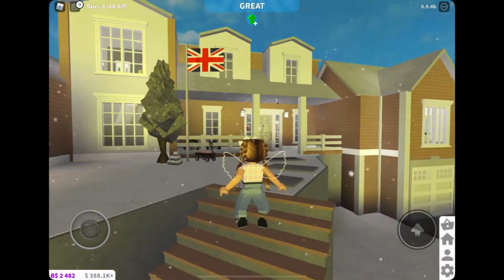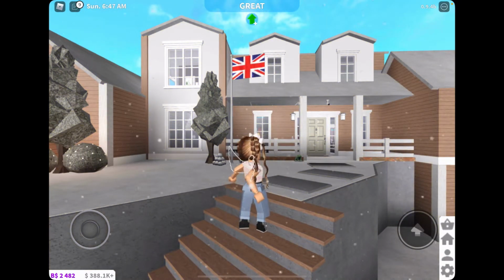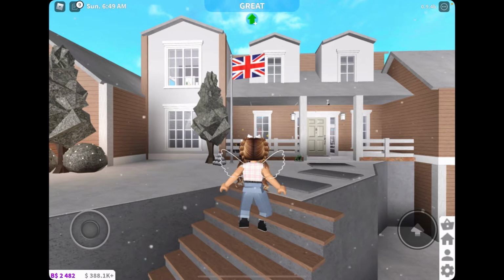I can say this house tour is inspired by Kellers. If you know Peter Baird, you might know Kellers. Kellers is Peter Baird's best friend. And wait a second.